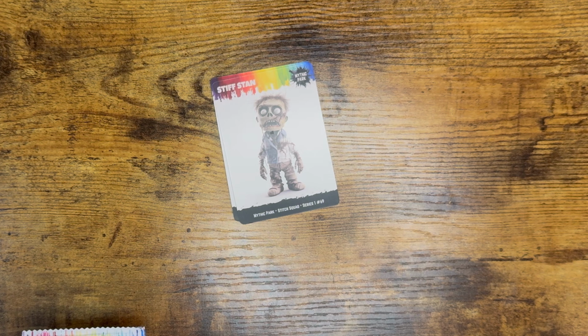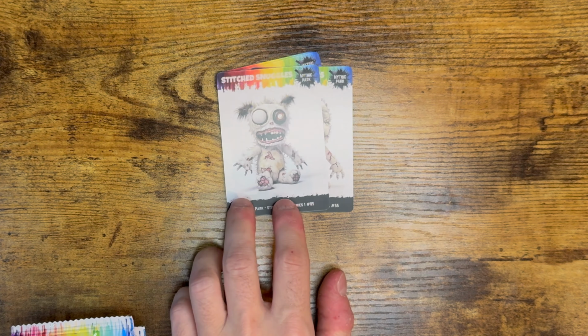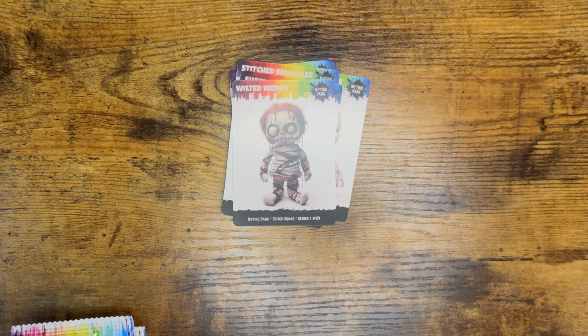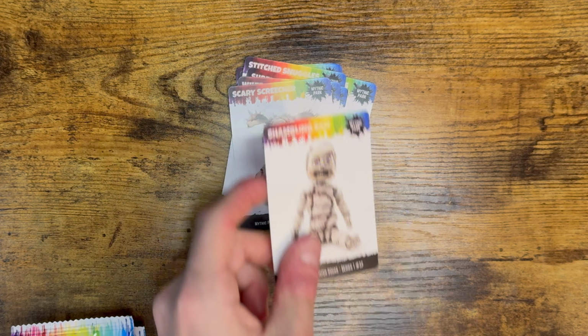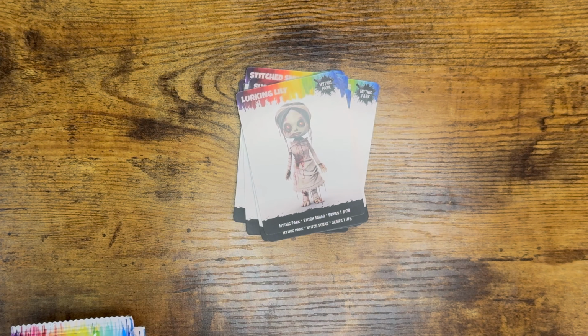So let's check out box number 3. Like I said before, I actually unpacked the plastic on some of these things just to make it a little bit easier with unboxing. We'll have to do some editing, of course. But pack number 1, we have a Crumbling Clown. Crumbling Clown. That's a new one. Stiff Stan. Pestilent Patches. Stitched Snuggles. Shredded Shelly. Wilted Wendy, Scary Screecher, Shambling Sam, Rabid Rabbit, Lurking Lily, and Morbid Mark.